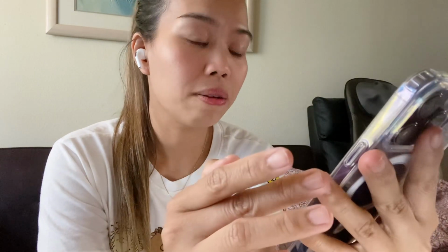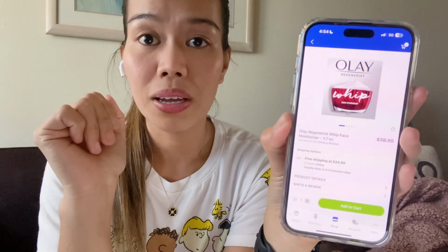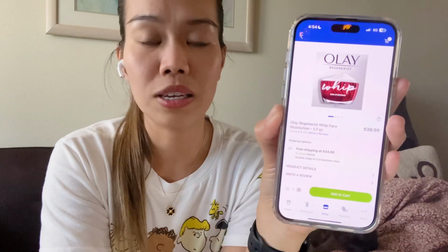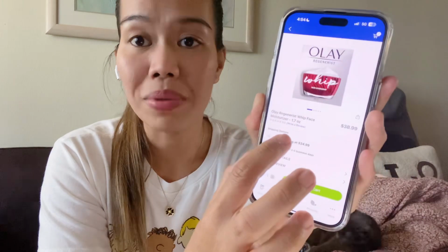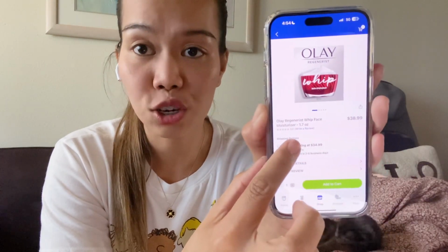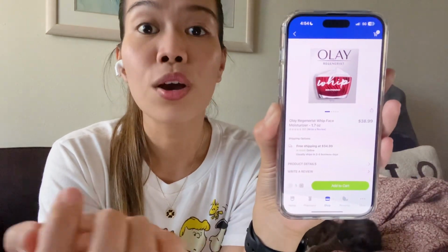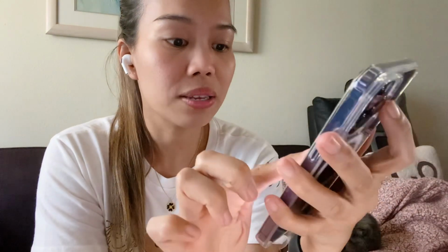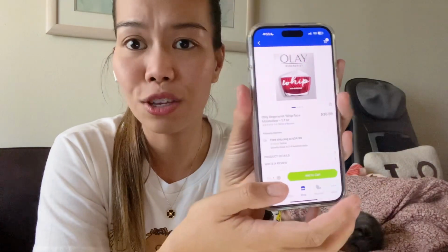You can click on the item, and if the item is included in the promotions, it should show you here. Let's say spend $50, you get $10 bonus cash if the item is on promotion. And on the bottom as well, if there is a coupon attached to a product, the coupon should show that it's available to clip, or that you already clipped it. It shows clipped. All right, so that's that. And if you want to order online, simple. I think it's pretty easy to understand.